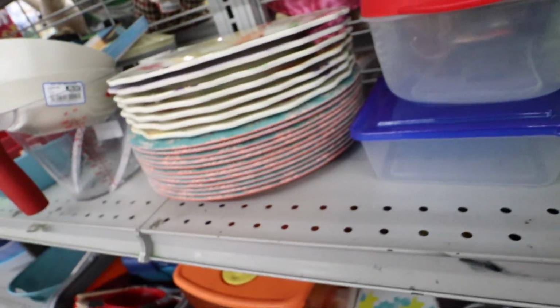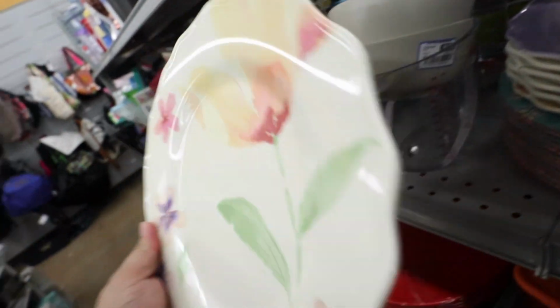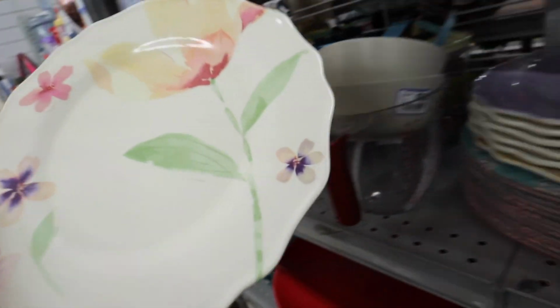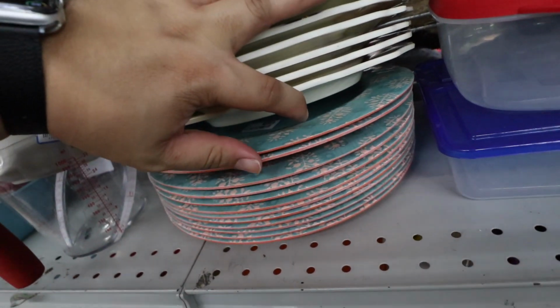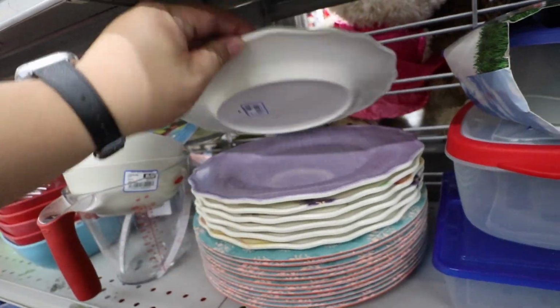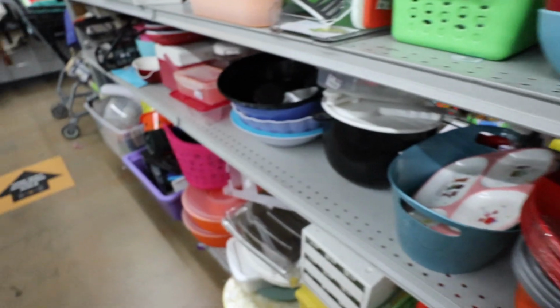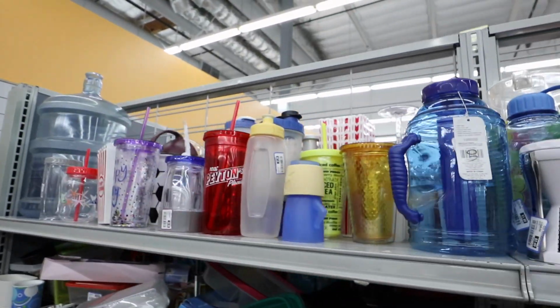Okay, we gotta look at these plates, because these are really cool. They're like melamine from Target. Floral ones. And these are really good too. These are great like outdoor plates. They're all from Target, but they're all like blue tag, so they're not going on sale yet. So we're gonna wait.